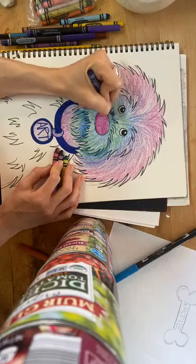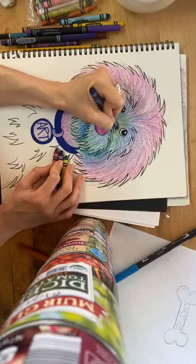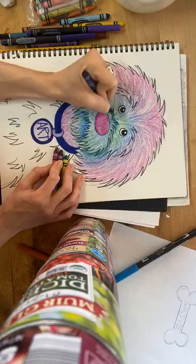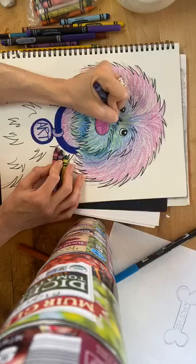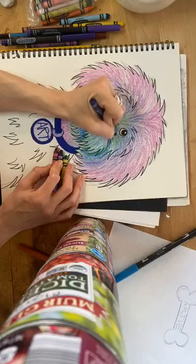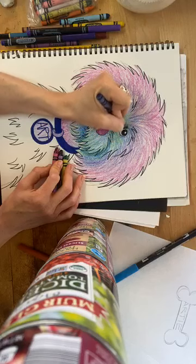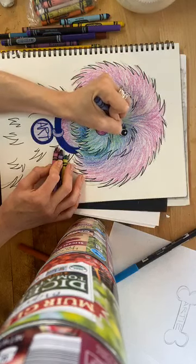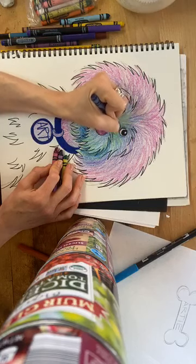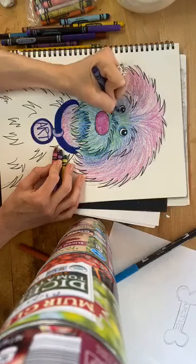Okay. And then on top of your nose here, you're going to do the same thing. Just a little bit. And then blend it in. Nice and solid around his eyes. You can even do a little dark around just the one side of his eye.